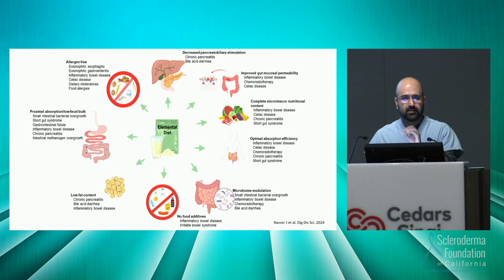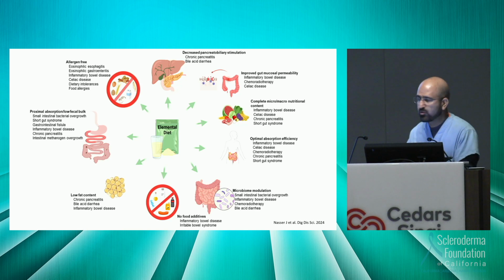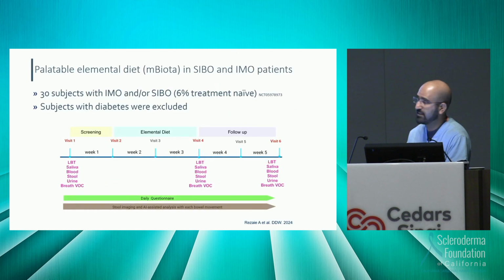Amino acids, most of them are very sulfury, so these taste like sewage water. So essentially, it's impossible to drink, especially the original formula. But the good news is that now, with the advent of flavor engineering, there are palatable ones after 50 years, so now the code is cracked essentially. Now you can drink it, because we used to give them only with NG tubes. Now they're drinkable. Flavor engineering has improved so much.